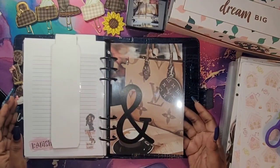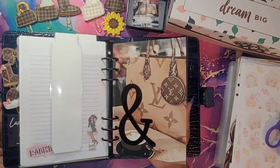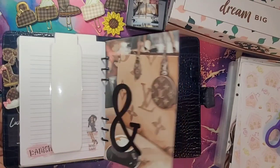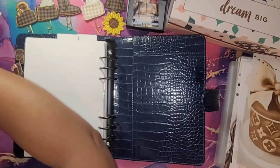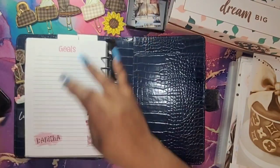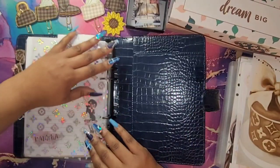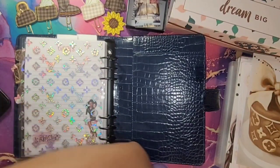Is that giving what it's supposed to be giving? Oh, yeah. I like that. And who's to say that might not stay there forever? I might keep that as my goals. So I'm going to set this one to the side, and I'm going to pull over my goals section, and my little dashboard here. I'm going to keep that for now. And then I have my notes that I am going to bring over.